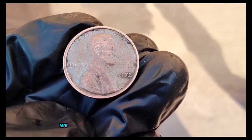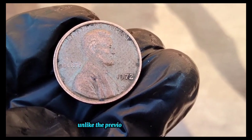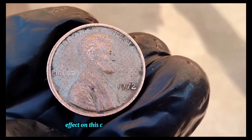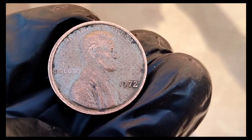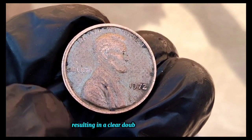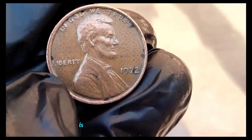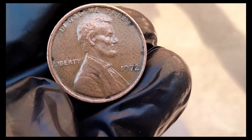Next up, at number 2, we have the 1972 double die reverse Lincoln penny. Unlike the previous entries on our list, the doubling effect on this coin is present on the reverse side. This error occurred during the minting process, resulting in a clear doubling of the design elements on the back of the penny. As you can imagine, finding one of these coins is like finding a needle in a haystack.